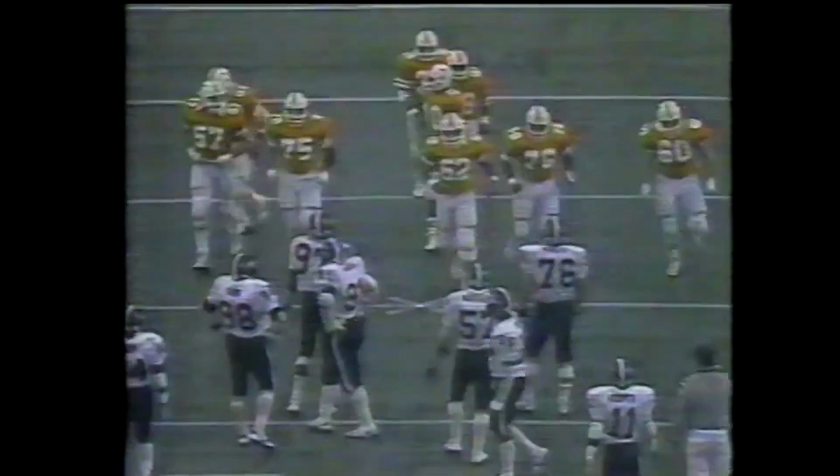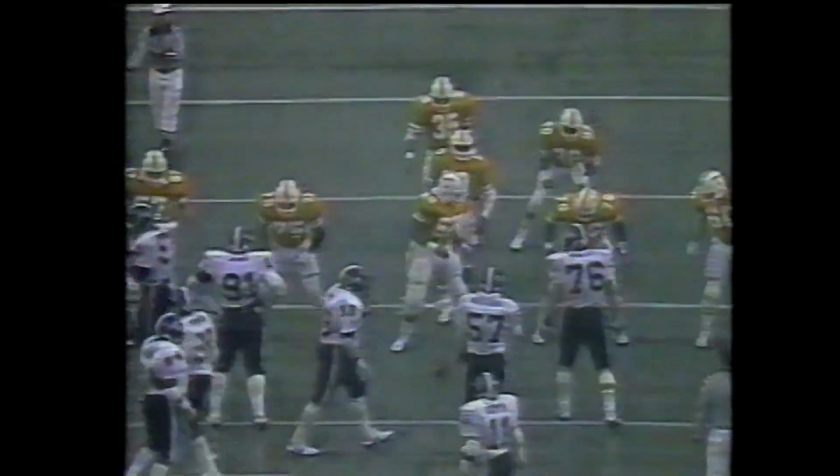Tony Robinson. A draw. Jones, no. Not much there. Nice reaction by 97, Harris. Cooper, 11, also comes up from his safety position to get in the flow. And so Tennessee will have it third down. Tennessee up 20-3. Third down, back to throw is Robinson.